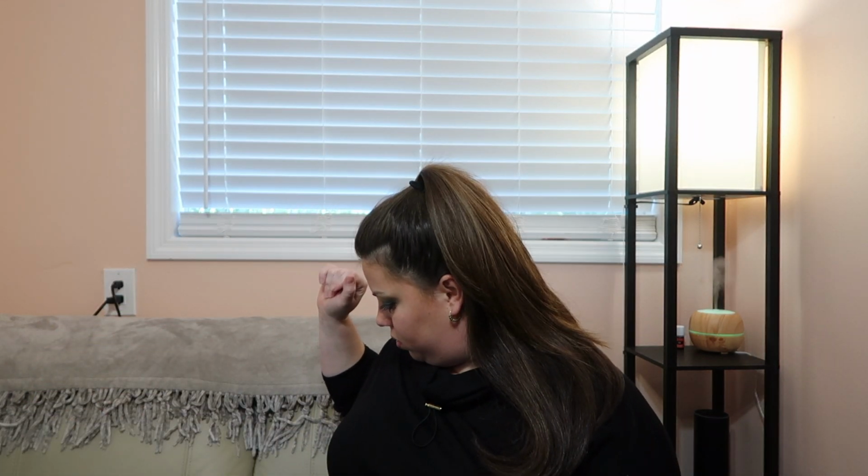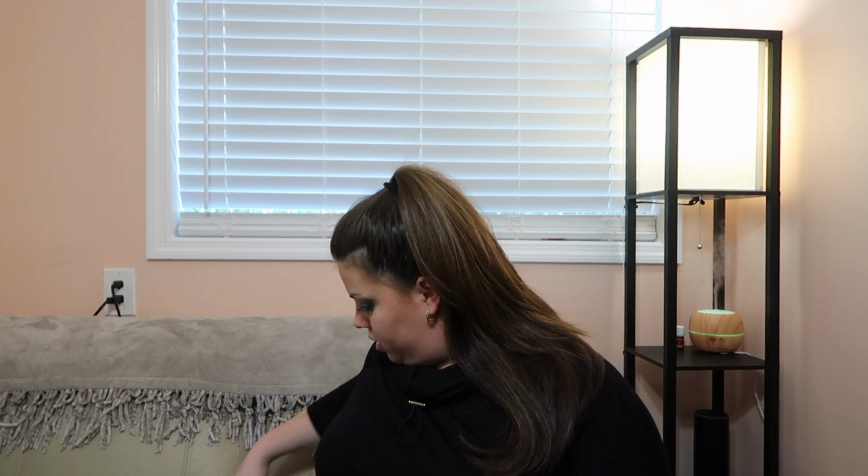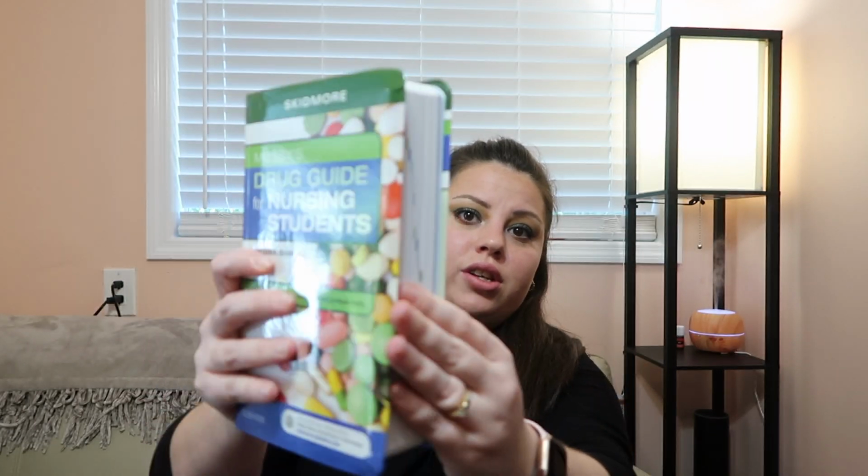And then also, I bought something on my own. Where is it? This. I had a drug guide that, they look almost exactly the same. Anyway, so I have a drug guide that came with my textbook, like in the pack, and it's Skidmore, Mosby's Drug Guide for Nursing Students, the 13th edition. So this came with my textbook. But before I even got my textbook, I saw this online. It's the most updated. It's the 2019 Nursing Drug Reference Guide.